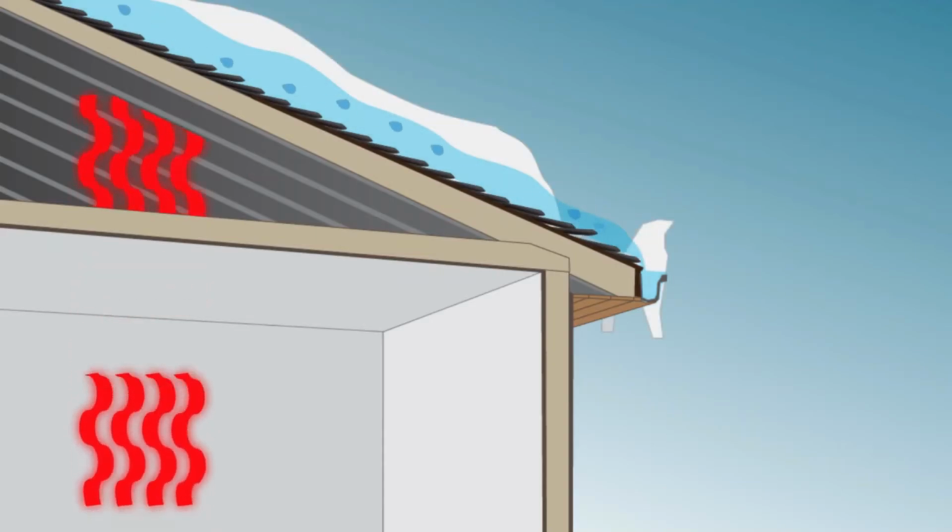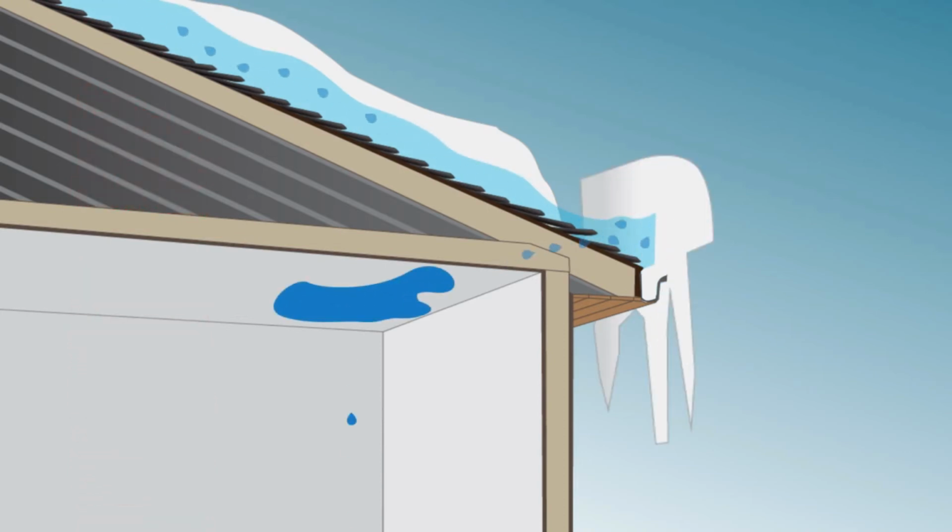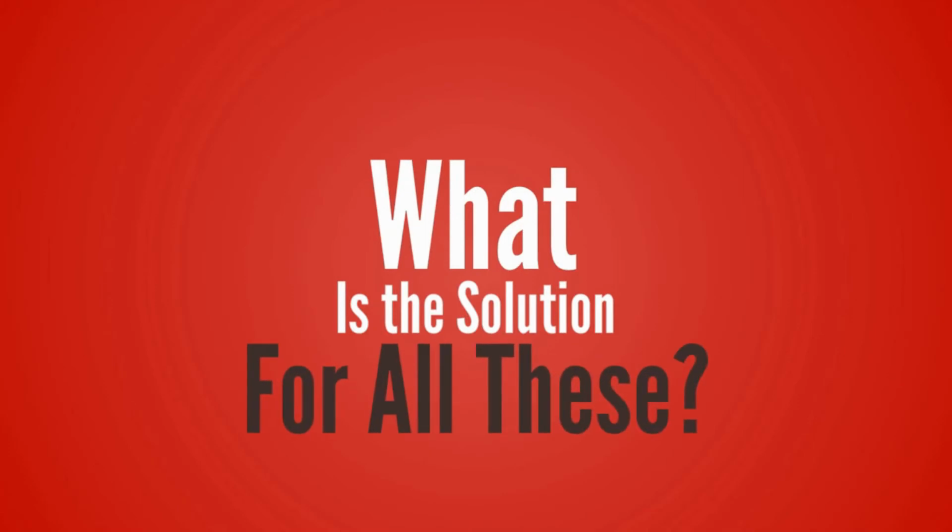The ice spikes grow on rooftops, put risk on people. And also water leaks into houses. What is the solution for all these problems?